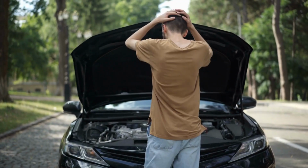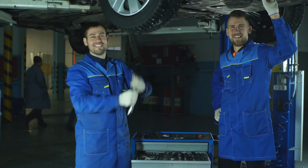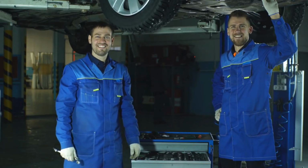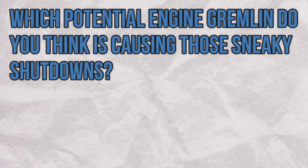Or are you still scratching your head, wondering if your engine's playing games with you? Fear not, because we've got more clues and fixes coming your way. So rev up those brains and answer me this. Which potential engine gremlin do you think is causing those sneaky shutdowns?